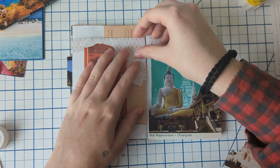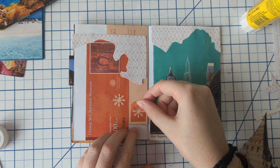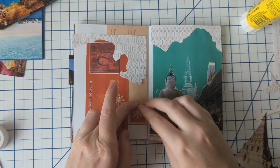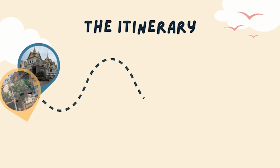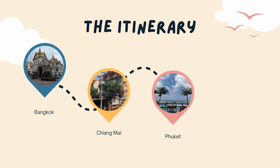After returning from our jungle trek, we had one more night, and it just happened to be their street market night, which is on Sunday, and that was really incredible to attend. We said goodbye to our house in Chiang Mai and then flew to Phuket.